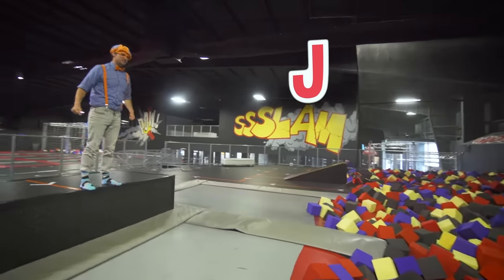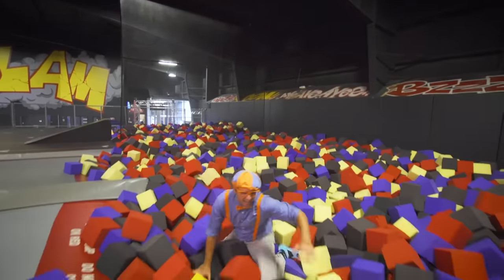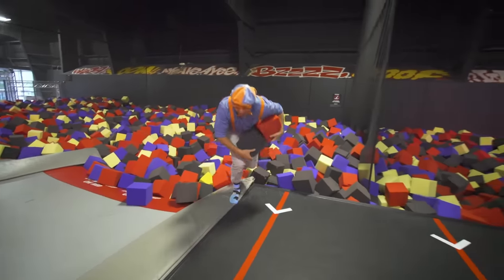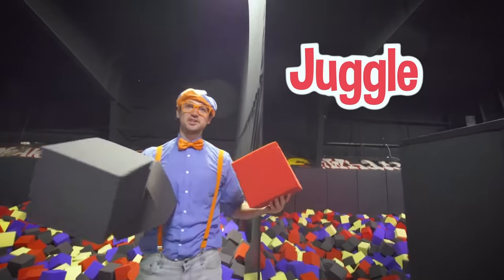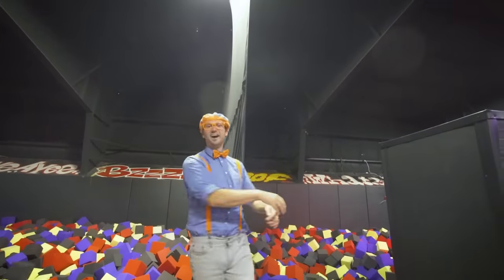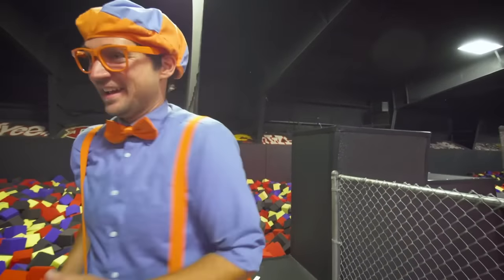J is for jump. Woohoo! Yeah! All right. Hey, another word that starts with the letter J is juggle. Might be hard with these cubes, but I'll try. Whoa, that was awesome. Hey, let's continue on.